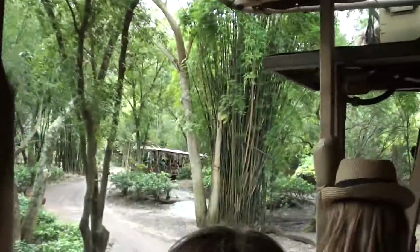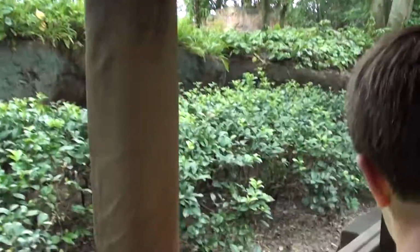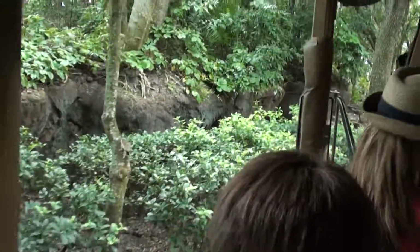Now, as we continue on in the forest, I do see an animal here pretty close to the road, and that's a pretty rare sight here. This is a bongo. Please make sure you remain seated. Now, bongos are called the ghosts of the forest because they're so shy and so rarely seen. So that's a pretty cool sight here that we get to see one.